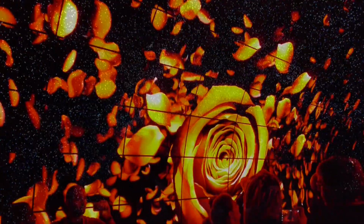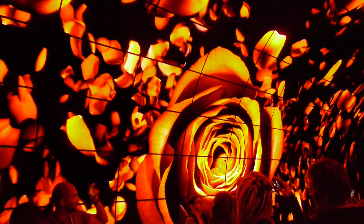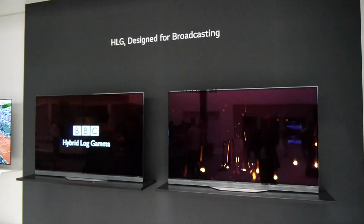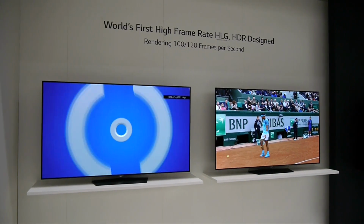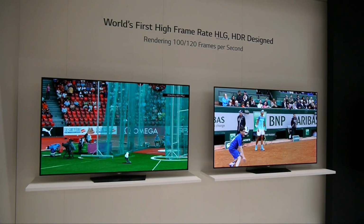Beyond the OLED tunnel was LG's actual stand, but the company didn't have any new products on show, so the main area of interest was the demonstration of hybrid log gamma, a new standard of HDR for broadcast TV, and the latest OLED panel that can accept high frame rates up to 120 frames per second, which we expect to make a big difference when it comes to experiencing sport in the future.